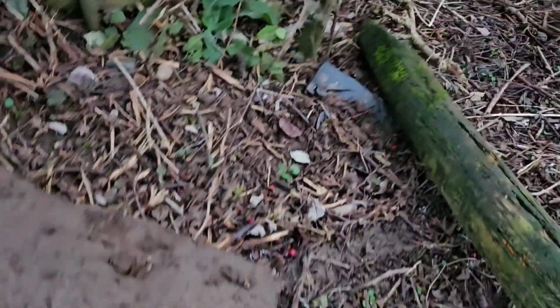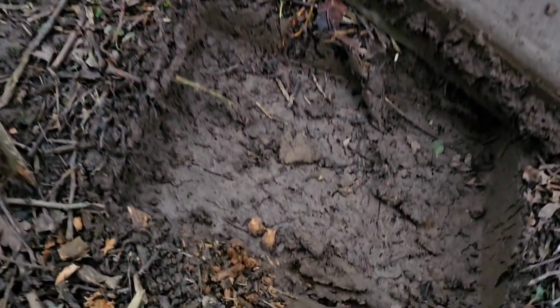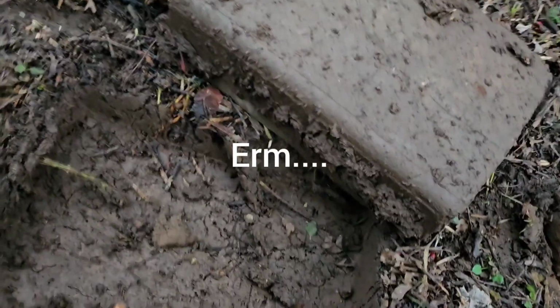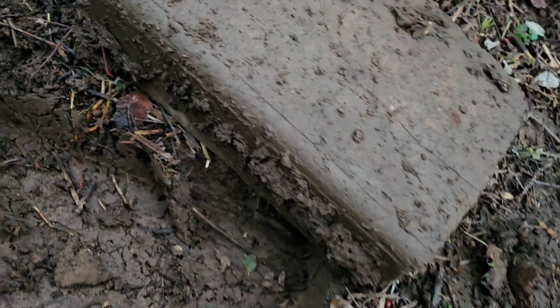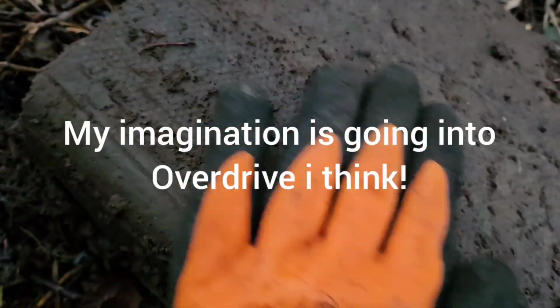Now what I've done, I crawled back through and got my spade out of the back of the motor, dug it out. So that's how deep down it was, and you can see it isn't. That's quite old. I don't think it's modern. It looks like it's got a worked edge. There, looks like it's got some sort of decoration, possibly. I'll just put my glove on. Yeah, absolutely. It's got an edge.